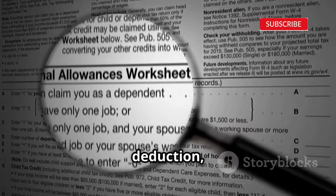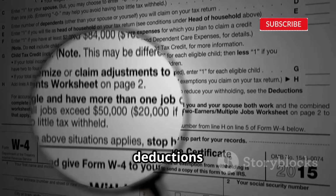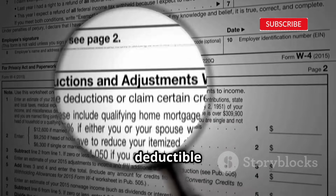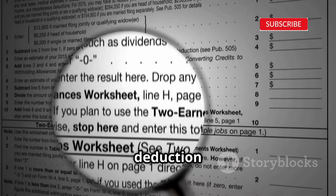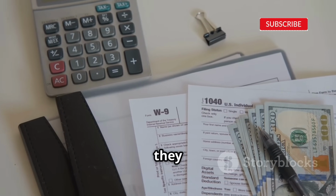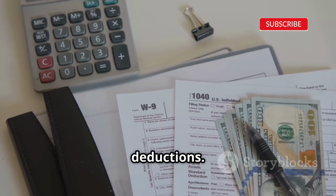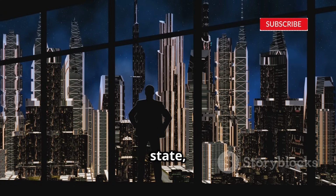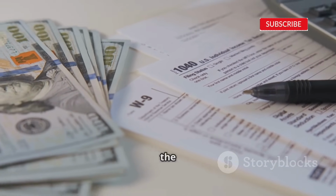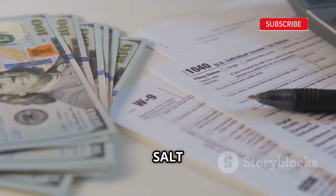To benefit from the SALT deduction, your total itemized deductions must exceed your standard deduction. This means you need to add up all your deductible expenses and compare them to the standard deduction amount. Many renters find they are better off taking the standard deduction, especially if they don't have a lot of other itemized deductions. However, if you live in a high-tax state, itemizing might be worthwhile. High state and local taxes can quickly add up, making the SALT deduction more valuable. Keep track of your state tax payments and any estimated state taxes you pay throughout the year. This will help you maximize your SALT deduction.